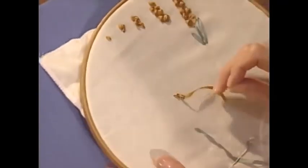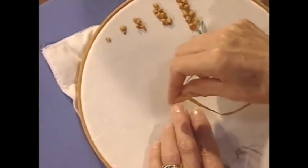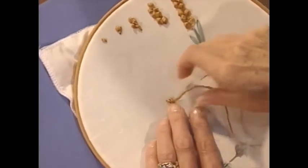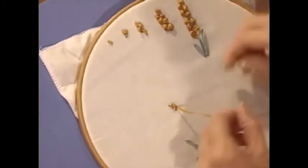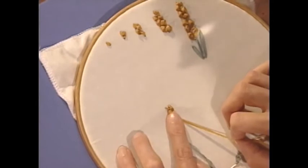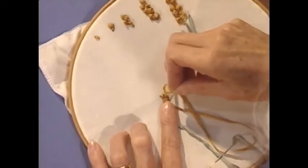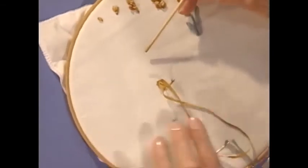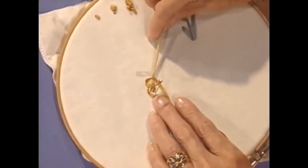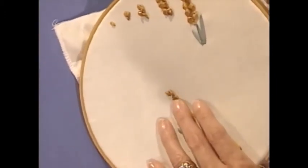So here we go, we're coming up once more, and it is a wise idea to keep your finger on it there because it can pull through. It's this last stitch that makes it a little bit more stable. So what I'm going to do now, this time of course, I'm going to twist it the other way. And you can see how it's just gone to the side like that. So once more, put on my needle. I don't know whether you can see just how far this is, but it's only approximately about an eighth of an inch, 16th to an eighth of an inch like that, where I'm taking that needle through like this.